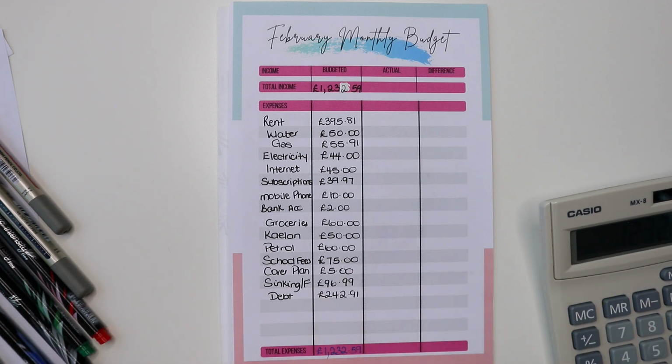Debt repayment is a big part of my budget because I want to be debt free, so I do include that. But as you can see, I put it at the very bottom. And also, sinking funds is something new that I'm trying out here. So this is it guys. This concludes February's monthly budget with a twist, showing you how to budget.